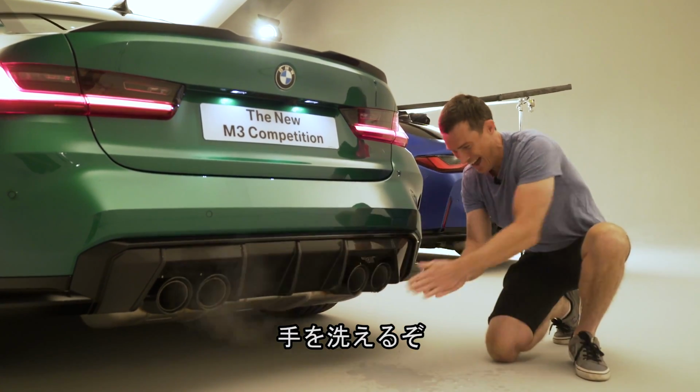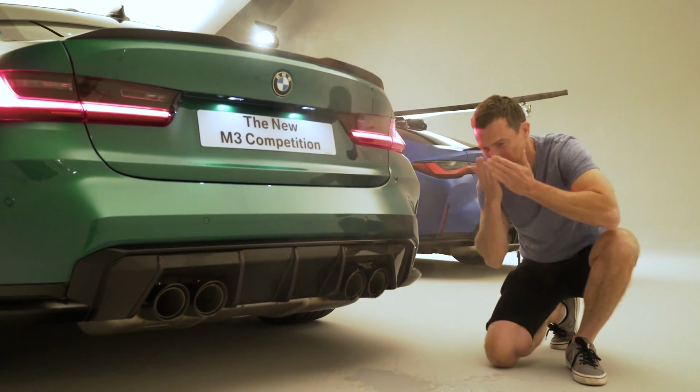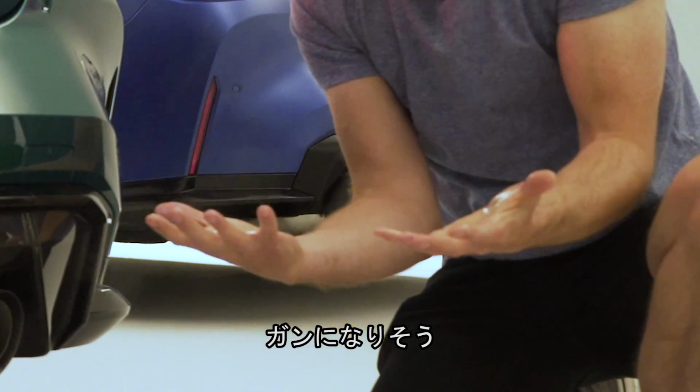I can wash my hands in that. I've probably now got cancer of the hands.